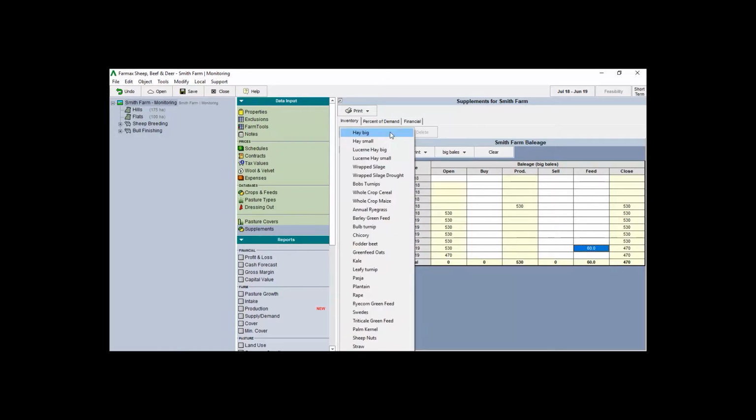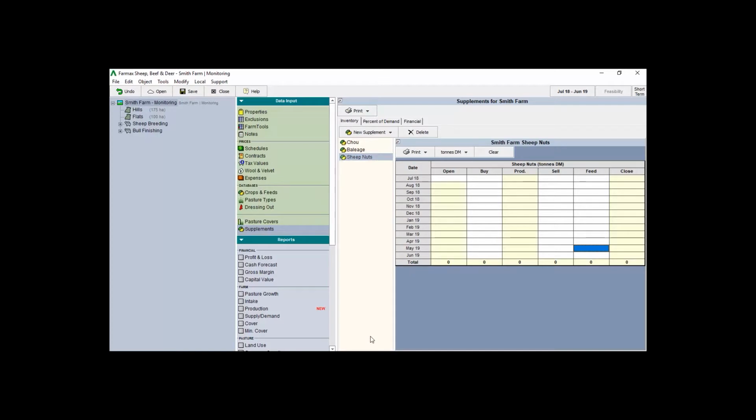This list is based on the feeds in the Crops and Feed database. Click on a new feed. This feed now appears in the supplement list. To enter various transactions, click on the cell of the relevant column and date.